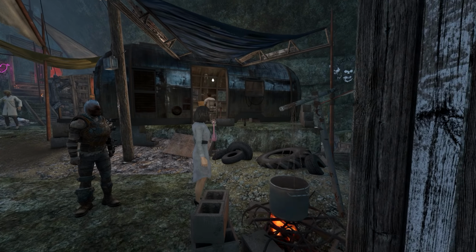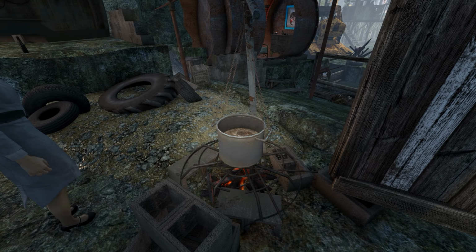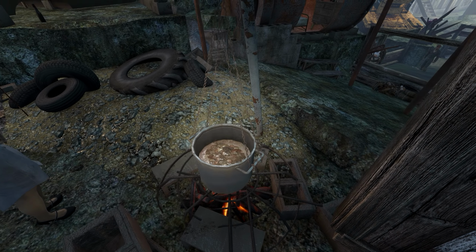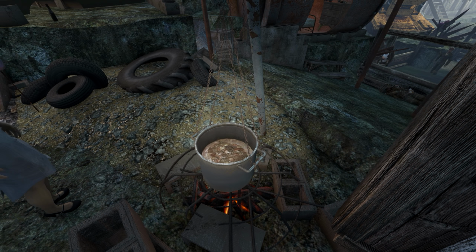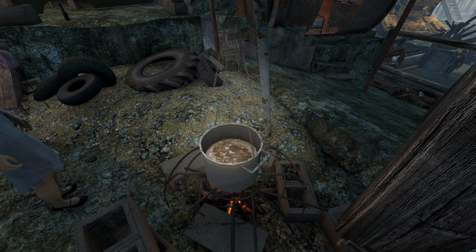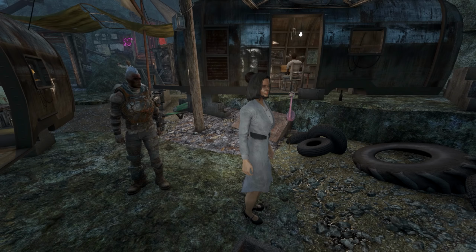Over here you can see that this is where some of that stew is being cooked using the rations. That honestly looks horrific. I love that texture. That's awesome. Yeah, that looks absolutely gross. It looks like mushrooms and mud. Ugh.